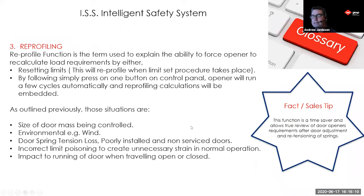And the last one that we really need to focus on is the reprofiling. So reprofiling in our system is a single button press, a small procedure that would clear the history of the opener settings in terms of what it's seen and what it's needing through the course of the open and close actions. So where the force is being tracked in comparison to the force margin. So what we can do is reset, and this reprofiling resets and then does an automatic 4 to 6 cycles depending on what it needs to understand, and starts that profiling system all again, and it ties into adjusting things after the fact.